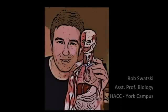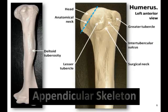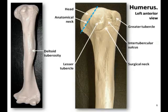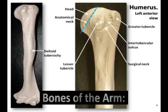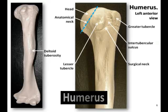Hello, this is Rob Swatsky from the York campus of Harrisburg Area Community College in York, Pennsylvania. And in this podcast, I'll be continuing my review of the bones of the appendicular skeleton, focusing on the bones of the arm, specifically the location and surface landmarks of the humerus.